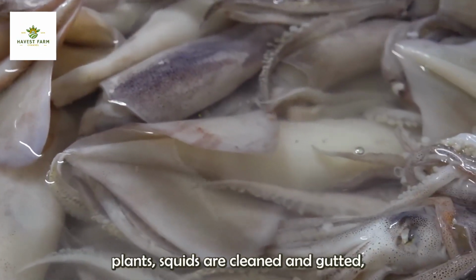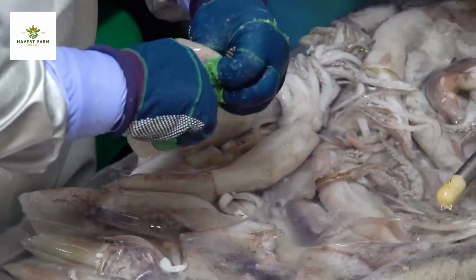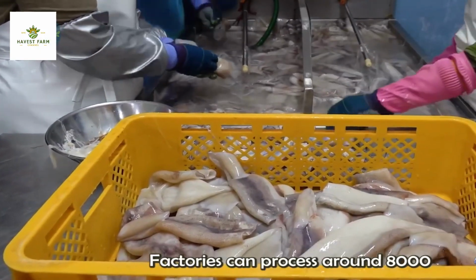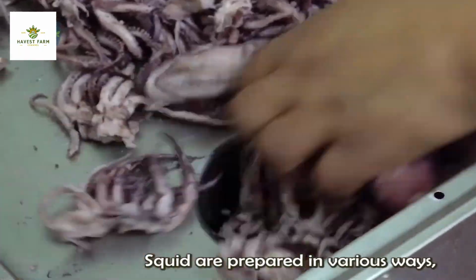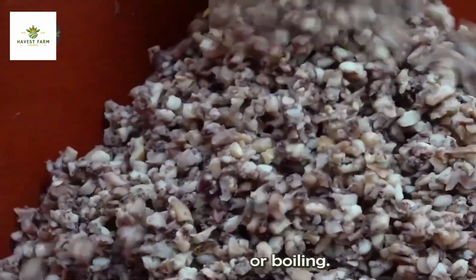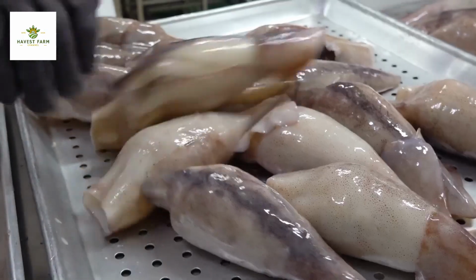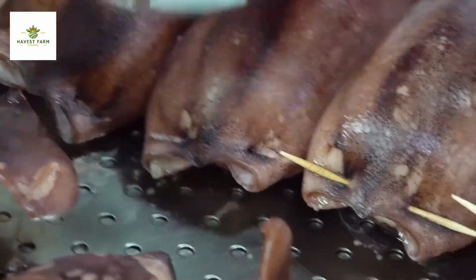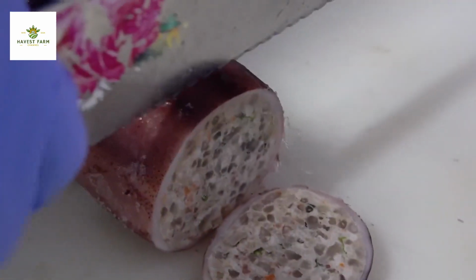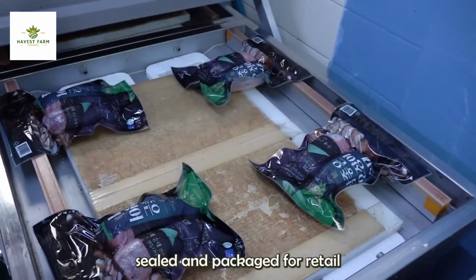In processing plants, squids are cleaned and gutted, which involves removing the head, innards, ink sac, and sometimes the skin. Factories can process around 8,000 squids each hour. Depending on the end product, squid are prepared in various ways, such as slicing into rings, cutting into strips, or preparing whole squids for grilling or boiling. Once frozen, the squid is vacuum sealed and packaged for retail or bulk distribution.